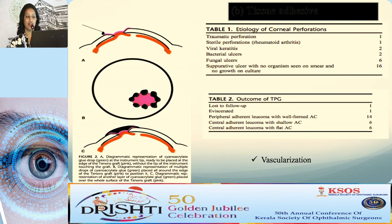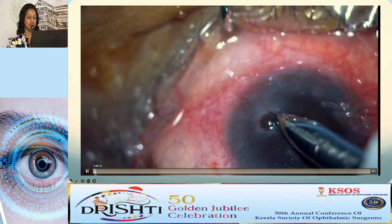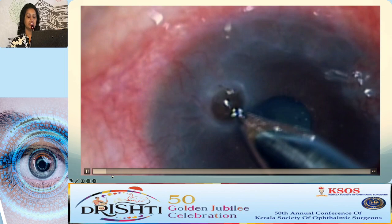While using a tissue adhesive, this is published by the CMC Vellore group, where the pink area is actually the Tenon's graft, and they've used the cyanoacrylate glue, which are the green drops, to hold the Tenon's graft in place. Probably the only disadvantage in this is that, as we know, a tissue adhesive would induce vascularization. So preferably you would use this for a peripheral lesion, and where vascularization will not damage the visual outcome. So this is a video of the use of cyanoacrylate glue with Tenon's.